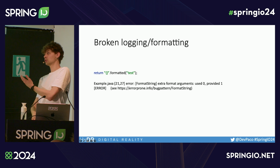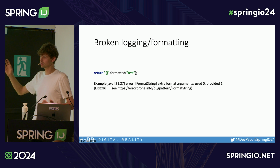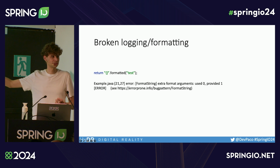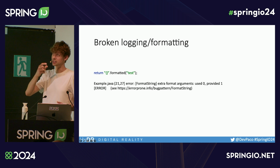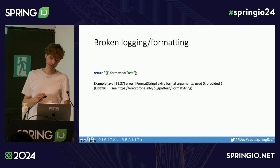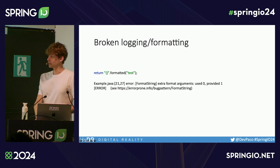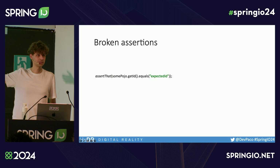You can also find issues with logging. For example, when I introduced this, I also found some rare exception cases that had some issues where we sort of swapped the percentage s with the braces, and the other way around. So for string formatting, you need one. For logging, you need the other. And also assertions. I actually found some of these. So who sees what is wrong with this assertion?